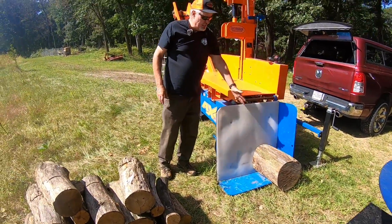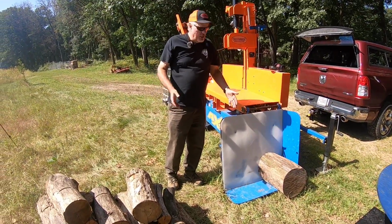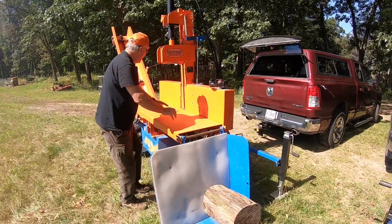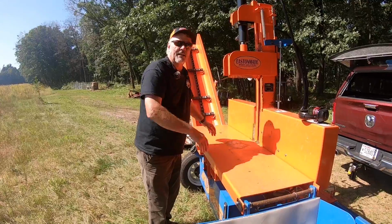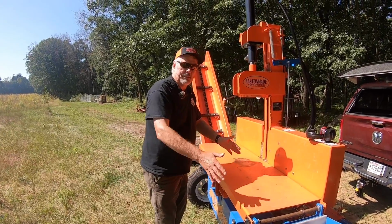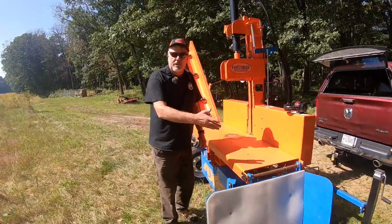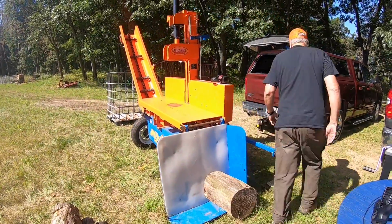So these are 18 inches. Most of my stuff is cut at 16 inches, so it stacks really good. So I can get this area and this area. So I have a great staging area and I don't have to keep loading it. I do it one time. Once it's through, I idle the machine down and load it up again. Well, let me start it and we'll show you the log lift.